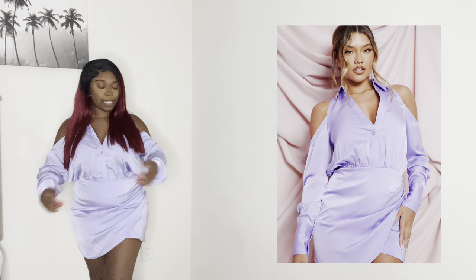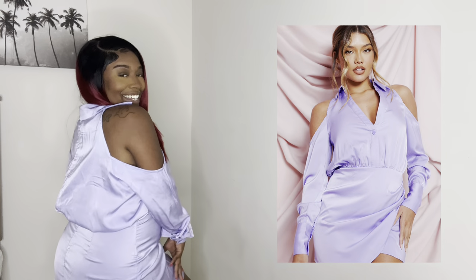But look at this, super cute. I really do love it. And it is like a satin kind of finish on it. And I love how the skirt is asymmetrical right here. It gives it more definition. Y'all, this is just so stinking cute. Are you kidding me? Oh, it's so cute. I love it.